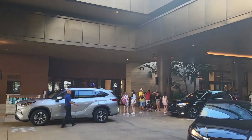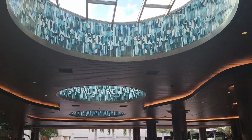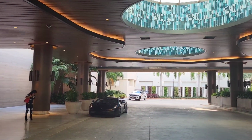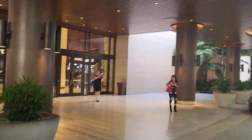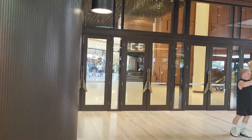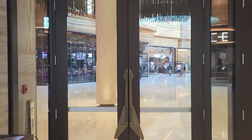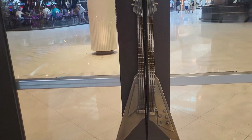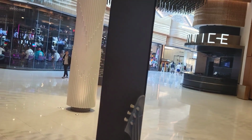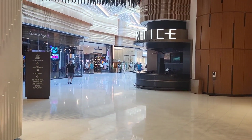Okay, so after you park in the garage on Lucky Street, you will come down the elevator and you will come to this entrance. This is one of three entrances into the resort. When you go into this one, you will end up in the mall. This is a very beautiful mall. It's very bright.